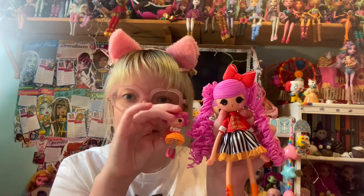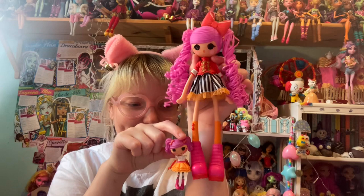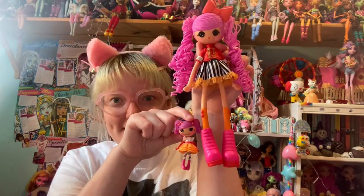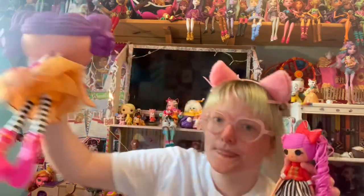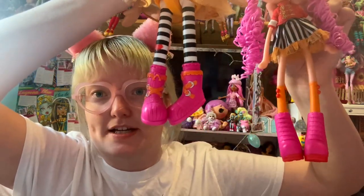Here she is beside her mini. Very big size difference. Mini Peanut is like the same size as Lalaloopsy Girls Peanut's... I must look to see if she came with gloves. I might make her some if she hasn't. I still need to make big Peanut gloves, because I got her without her shoes. These aren't her shoes originally, they're from a fashion pack, but I thought they're the exact same color, so it would go well.